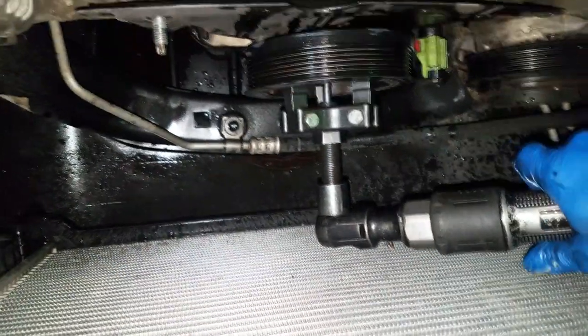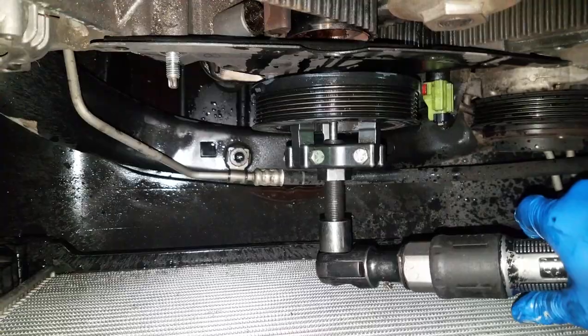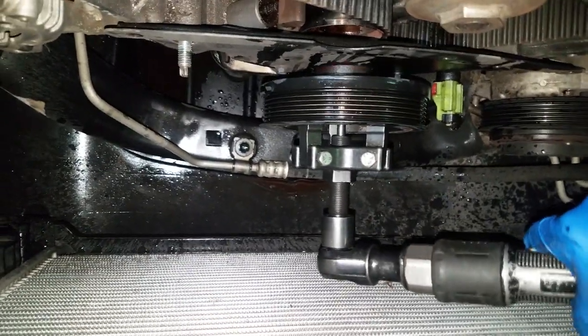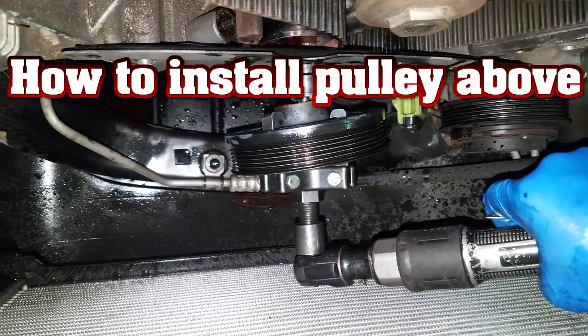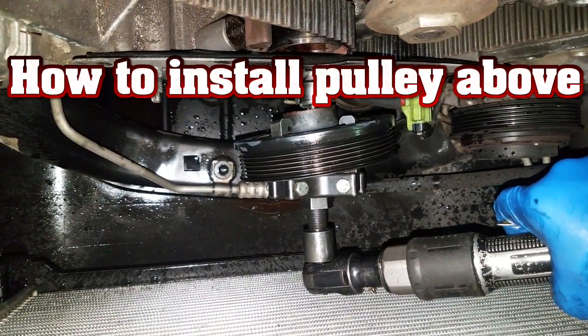All right, I have it on here. Let's give it a good whip. See what happens. We got to get it off. And there you have it. So simply remove it and then go from there. Man, let's keep moving.